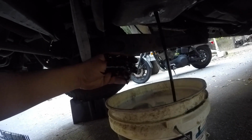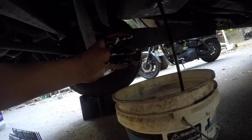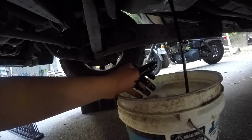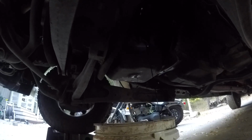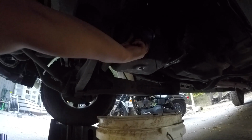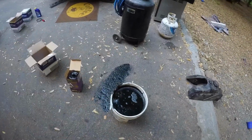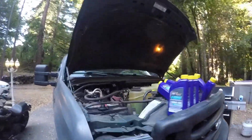Now I gotta ask, if you change your oil and your hand doesn't look like this, did you actually change your oil? I don't know. Probably not. Frig, I hate when that happens. This is always an awesome part too. Getting the oil filter off, and oil just pisses everywhere. Dirty as frig job, I tell ya. Yeah, that is a lot of oil right there. And we got a lot to pour in her. She's a drinker.